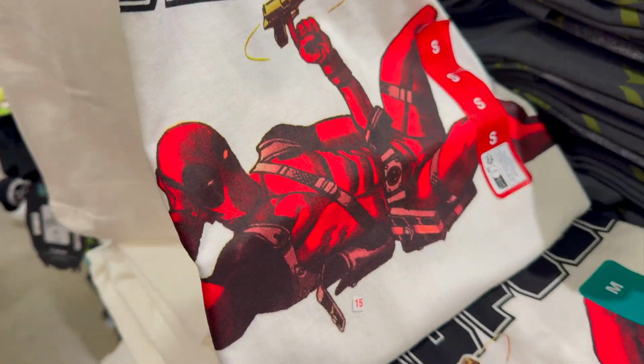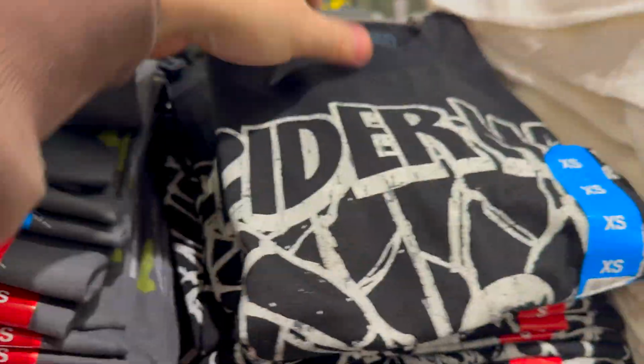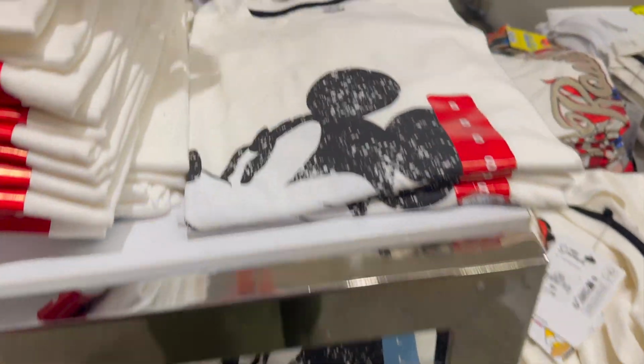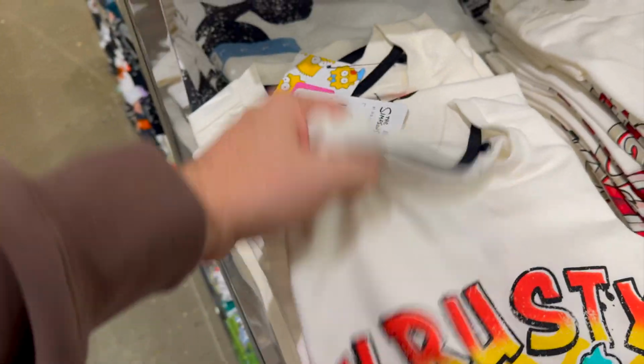As I said, I'm looking at some t-shirts here. We got some Deadpool one, which is pretty nice. All of these t-shirts are £7. So yeah, we got Deadpool, we got the Joker there, the Heath Ledger Joker. The colour, that's a bit weird. Spider-Man one as well. Obviously, who can go wrong with some Spider-Man, although it doesn't really look like Spider-Man. We've got some angry looking Mickey as well, angry Mickey Mouse, which yeah, that is if that's what you want.